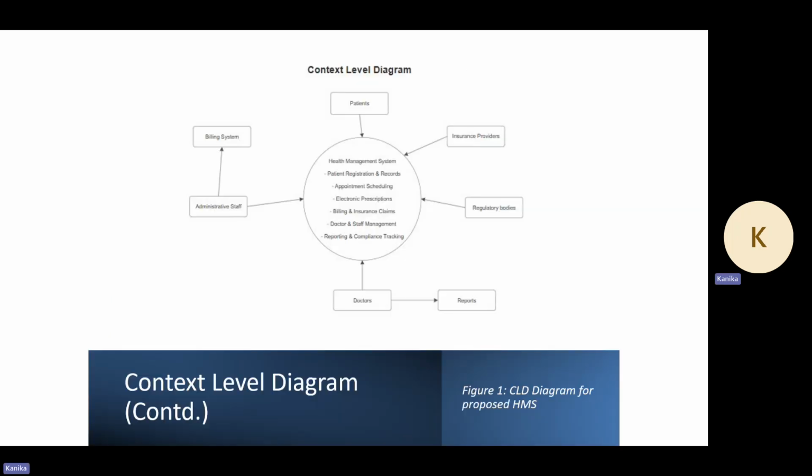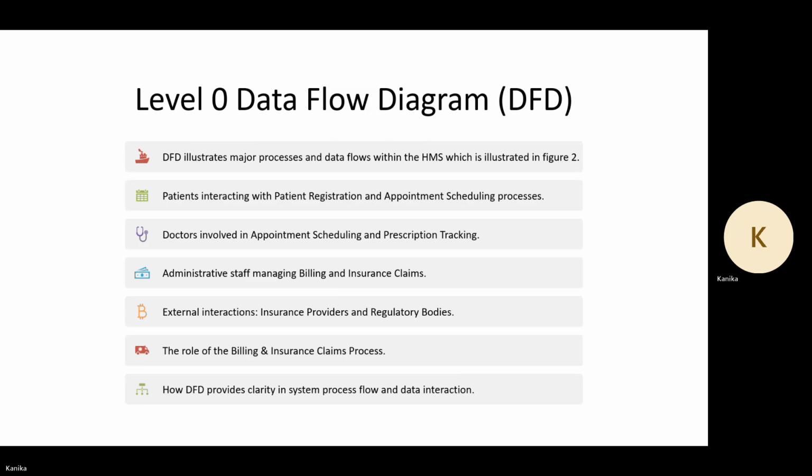In these diagrams, we can see all of that, like how patients, external parties, administrative staff, and doctors are involved and how they can interact with each other. In the next diagram, I will show you how the DFD illustrates major processes and data flow within the HMS, which is illustrated in Figure 2.